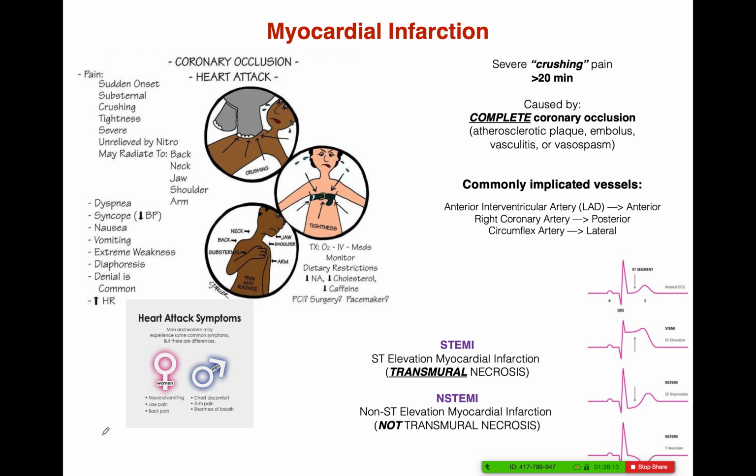Okay, so if all of these different conditions we just talked about on the last slide were on a gradient, we would have Prinzmetal being random. We would have stable angina being the earliest sign that our patient is going to have a heart attack. Unstable angina is the second sign that we're getting closer to a heart attack. Myocardial infarction is the heart attack.